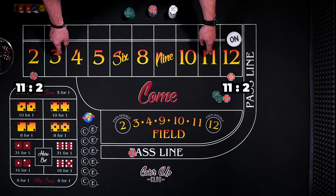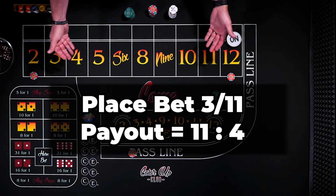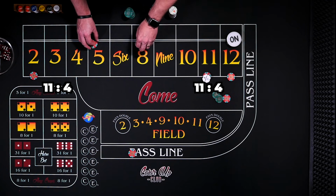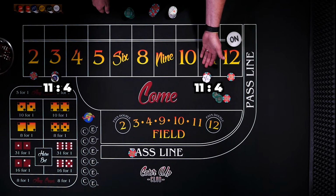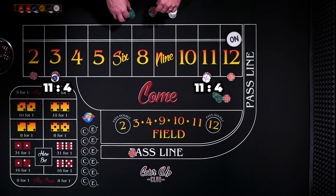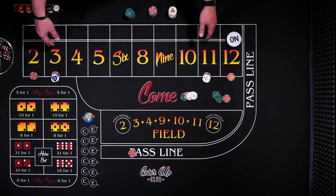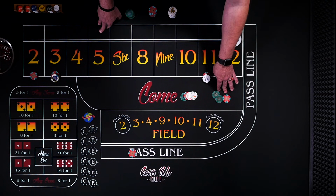Our 3 and 11, the place bets are going to pay 11 to 4, so you want to make that bet in increments of 4 to get the proper payout. So let's say we'll do a $12 bet on the 3 and 11. These $12 bets have basically 3 units of 4, so 3 times the 11 with the 11 to 4 payout is going to be 33. So payout is 33 at the $10 level. Let's say we're at a $10 table. So $12 is going to pay 33, $10 is going to pay 55.